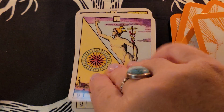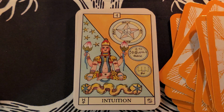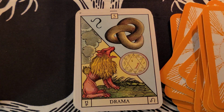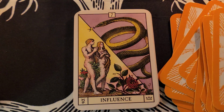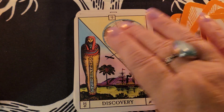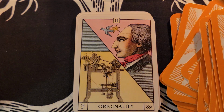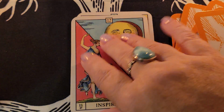So as we keep going along, we've got restlessness, resistance, excitement, intuition, Cancerian energy, drama, Leo, caution, Virgo, down to earth, practical, cautious, influence, extremism, discovery, organization, originality, and inspiration.